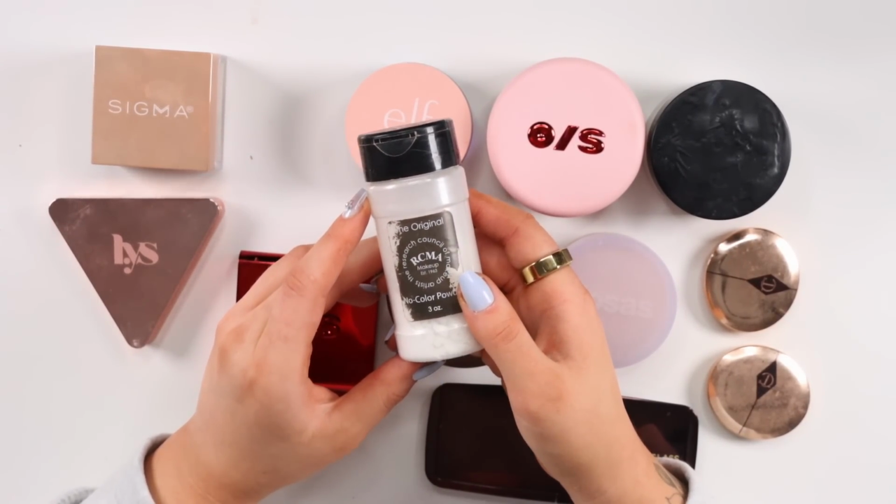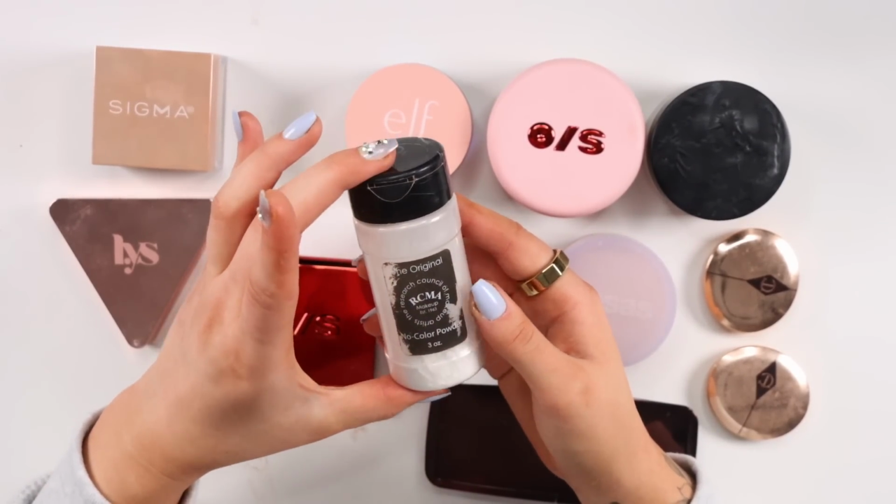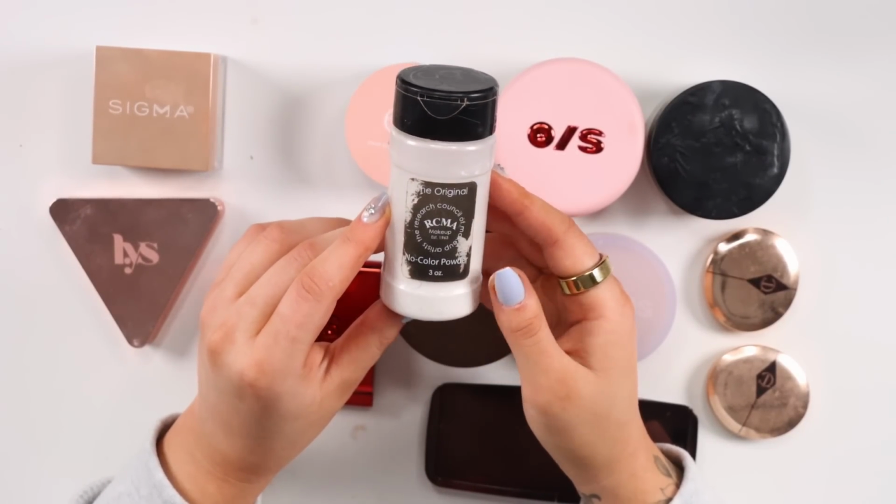Next, I have the RCMA No Color Powder. This used to be my favorite loose powder for under my eyes for years. I think I've gone through probably 3 little jars of this. And this one is below halfway full, but honestly, it's been a while since I've used this powder.